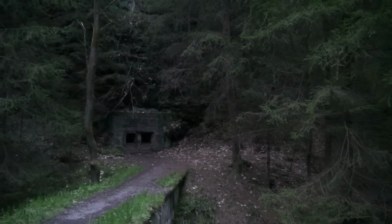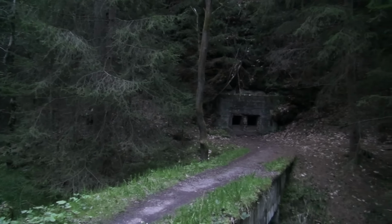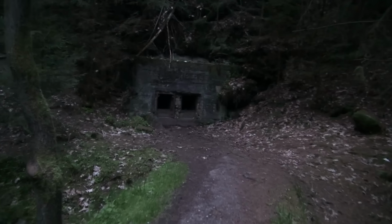You have all this amazing nature. And the bridge is built at that time. I wonder why there was a back entrance.